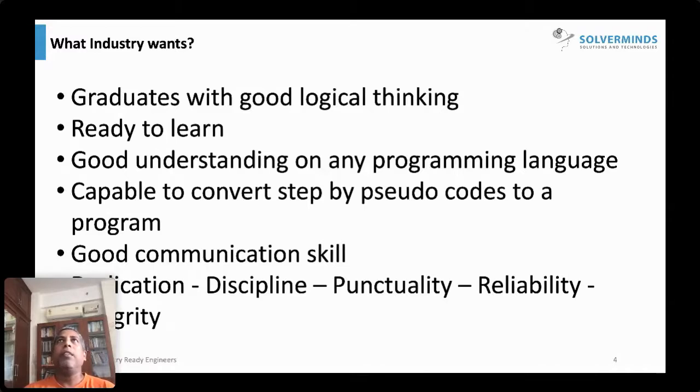So when you happen to face this kind of interview, or a session or a possible opportunity during your campus, always show your interest high. Say, tell me any new technology which is going to be in use 2 years from now, I'm ready to learn. And have a good understanding of any programming language. You've been exposed to multiple programming languages, but be good in any one of them.